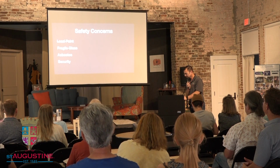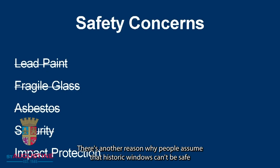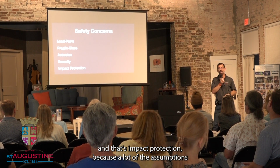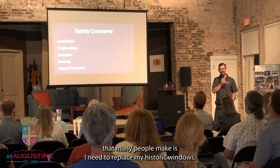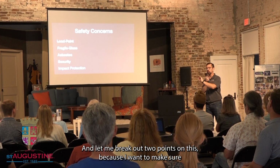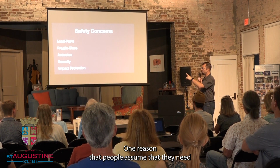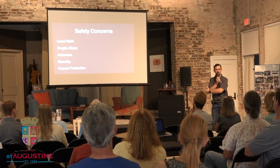So I don't believe that historic windows are unusually unsafe as compared to any other window that's out there. You guys brought this up earlier. You may be here for this exact reason. There's another reason why people assume that historic windows can't be safe, and that's impact protection. Because a lot of people assume I need to replace my historic windows. Let me break out 2 points on this because I want to make sure they're not confused.